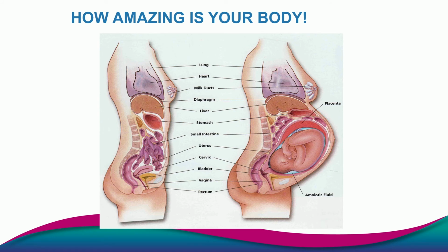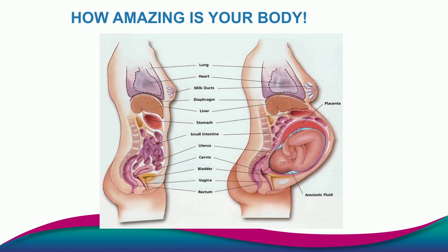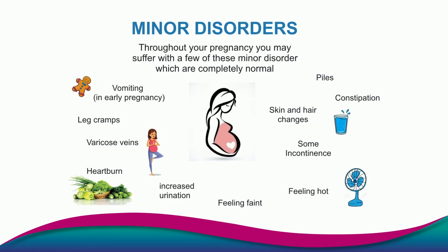The next slide shows a picture of the changes to your body from a pre-pregnant state to a pregnant state when you're growing a baby. And this is really important because it shows you the changes that happen for the space and to your organs during your pregnancy. Throughout your pregnancy, you may suffer with a few minor disorders which are completely normal. They may include vomiting, leg cramps, varicose veins, indigestion or heartburn, increased urination, feeling dizzy or faint, skin and hair changes. You may have some constipation or some incontinence, and you may often feel quite hot.